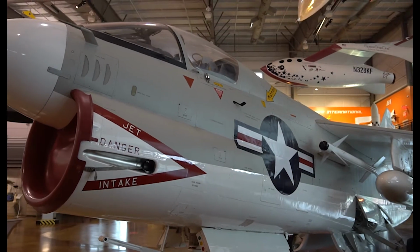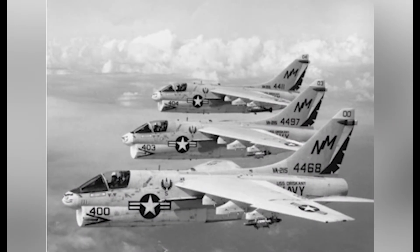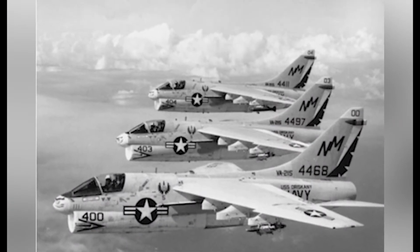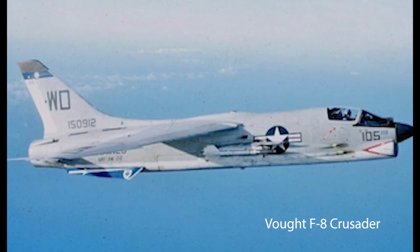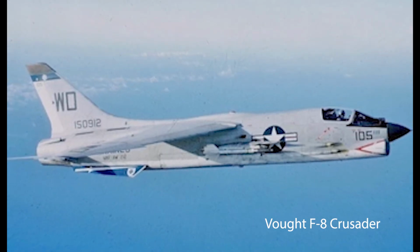In keeping with the museum's emphasis on Texas aviation history, we are really glad to have a very well-restored example of the Vaught A-7 Corsair II, which was built at the Vaught factory not too far from here in Grand Prairie, Texas. If the aircraft looks a little bit like Vaught's earlier and very successful F-8 supersonic fighter, it's because it is very similar.